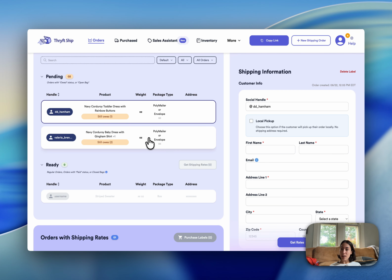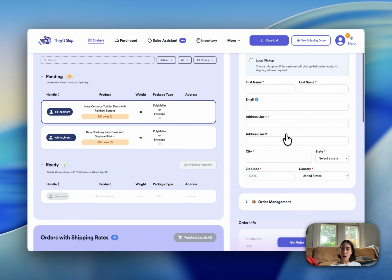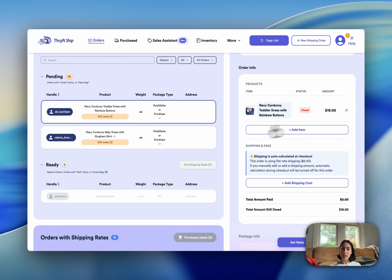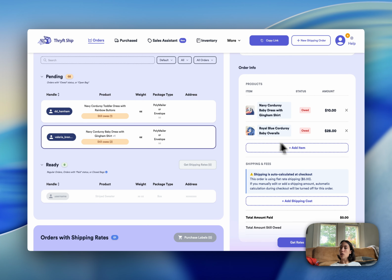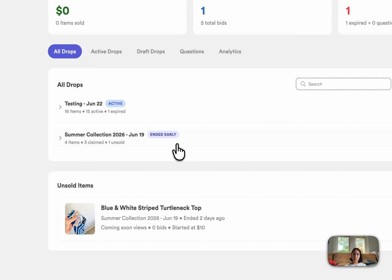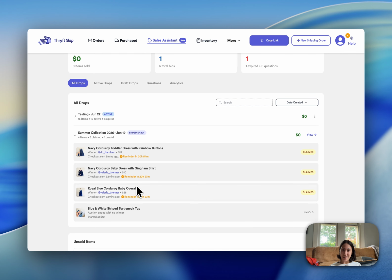So as we can see here in our sales assistant, we saw two winners, DD Ham Ham for one item and Valeria_Brenner for two. We can see that the sales assistant now has made an order for DD Ham Ham for one item at the correct winning bid, and we can see that Valeria_Brenner also had an order created for the two items that she won as well. If we go back to the sales assistant page here and we expand on our drop, we can validate here what the winning price was for each item.